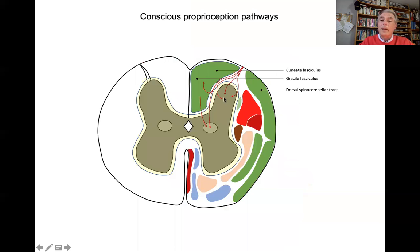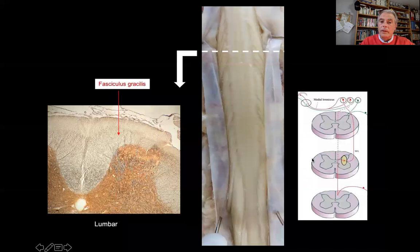Here, what are the pathways involved? The dorsal spinocerebellar tract and the cuneate fascicle and gracile fascicle. So we go to histology now.